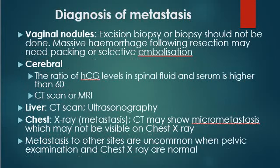So diagnosis of metastasis is by clinical examination and by investigation. Vaginal nodules can be diagnosed by the excision biopsy, or in some cases biopsy should not be done because it may lead to massive hemorrhage following resection, which may need packing or sometimes even selective embolization. So you should be careful while doing the excision biopsy of vaginal nodules.